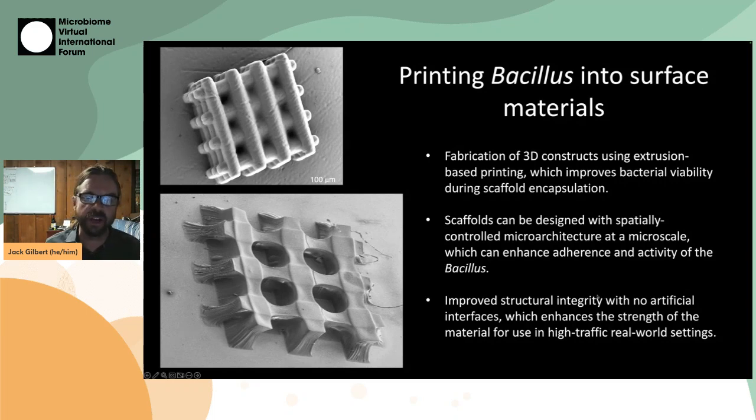And these scaffolds are spatially controlled microarchitectures that allow for bacterial growth and sustainability by providing both the nutrients and pockets of moisture associated with the materials. And once they're seeded with a type of microorganism, they are often impervious to inoculation by other types of organisms. So these structural materials we are exploring as a way of directly introducing microorganisms into these environments.